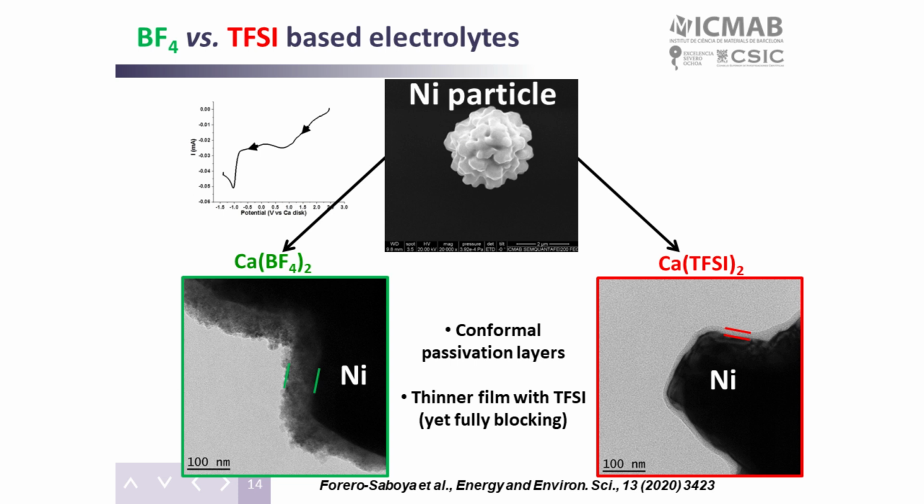So here, one of the things that we first started with was to analyze the interface in these different electrolyte formulations. So here is a bit of a trick that we used to not have to deal with sample preparation to measure SEI thickness for TEM measurements. So we used metallic particles, not nanoparticles, but particles, that we can basically polarize, form the passivation layer on top of, and then pick it up and put it on the TEM grid without extensive sample preparation, let's say. So of course we still have to go through ultra high vacuum for TEM.